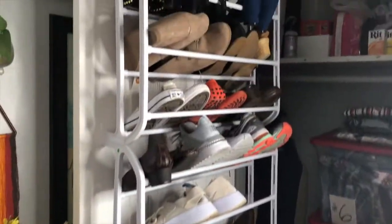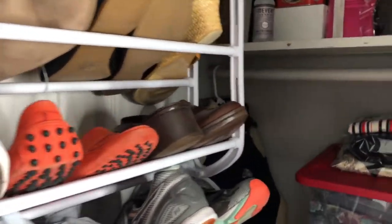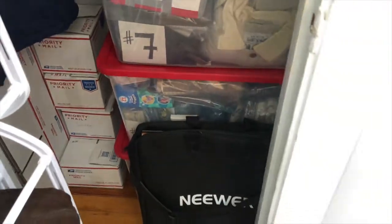And I gotta have ThredUp get back in stock on their shoe boxes in order to get any. This closet is where I store a bunch more of my inventory.